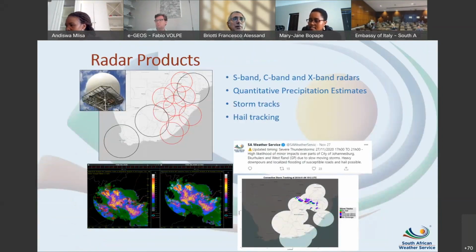On the nowcasting side, we consider radar as our important tool. We've got the S-bands that are shown there with a red line. That is the area they are covering. We've got C-bands that are shown with a black line, and we also have mobile X-bands. We've got two X-bands at SOURCE. With radar, we are able to take a 3-dimensional view of what's happening in the atmosphere, and that means we can track what is happening with the thunderstorms.